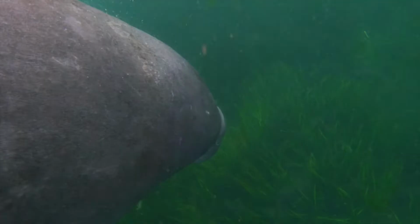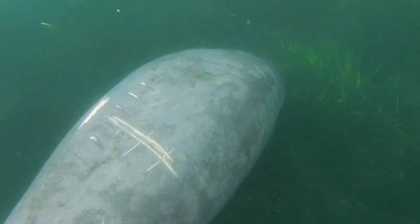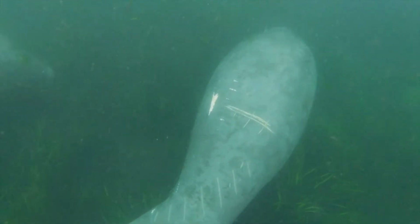Manatees can weigh up to 1,200 pounds and spend 8 hours a day consuming seagrass and other aquatic vegetation. In fact, manatees chew so frequently that their teeth are constantly being replaced and pushed forward, like a constant teeth conveyor belt.